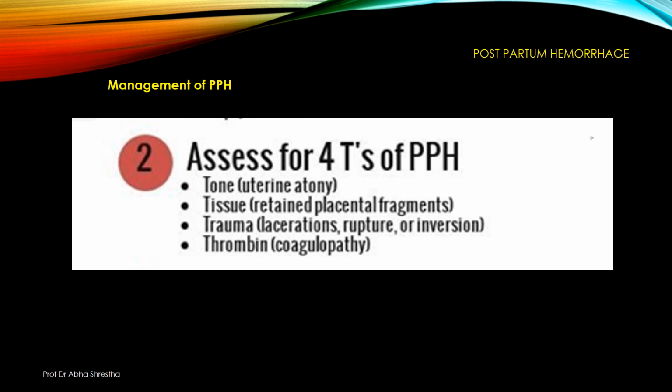Fourth is thrombin or coagulopathy. For this we have to take a proper history and ask the lady whether she had excessive bleeding when her tooth was removed, or she had swelling in her knees after a fall, or whether she bled profusely after a minor cut. So this is the way we have to assess for the 4 Ts.